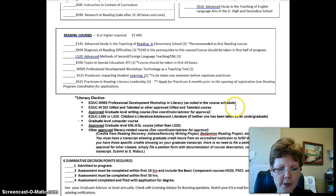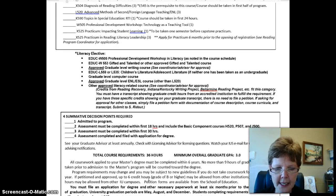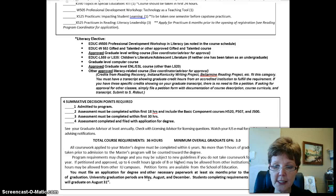There are some summative decision points, but when you go through our program with the core courses and keep up with those instructors, they will be directing you on when to fill out forms and what kinds of projects need to be turned in. So basically that's it. Again, it's a 36-hour master's. More information is here, and I welcome any emails from you, and feel free to make an appointment, come by to see me if you have other questions that you'd like addressed.